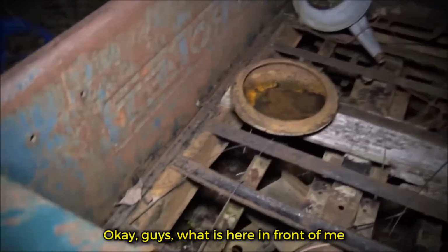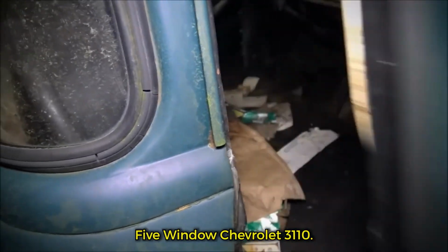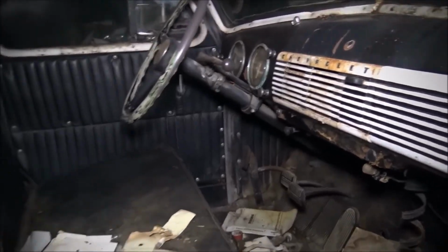Okay guys, what is here in front of me? The 1953 5-window Chevrolet 3100. This is my dream truck. This is the truck I want.